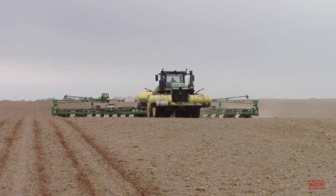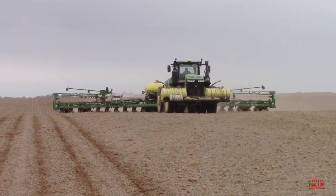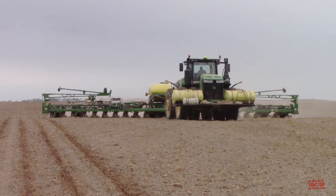When the weather cooperates and the running conditions are good, the farm can plant all 11,000 acres of corn with the five 24-row planters in just one week's time.